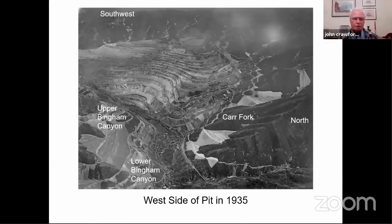Here's an aerial picture in 1935 showing more of the western side of the pit. You're beginning to see waste dumps also from the west side of the pit.